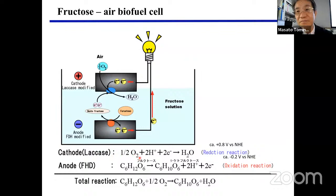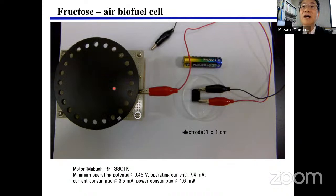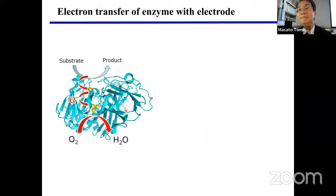So at the surface there is a laccase. Laccase reduces oxygen by using these electrons. This is the mechanism of this fructose fuel cell. Maybe you are surprised.